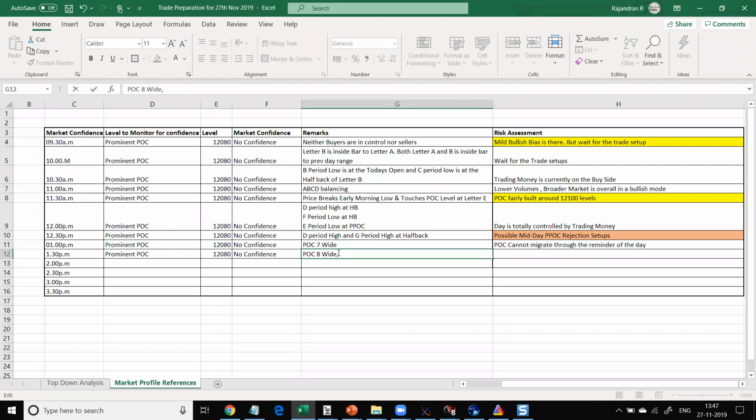And at the same time, what are the things I'm seeing? The D period high at halfback. I'm also seeing J period high at halfback, and also seeing that the I and J period lows are 1 TPO away from POC, which is also weaker. So a lot of weaker references are clearly present.